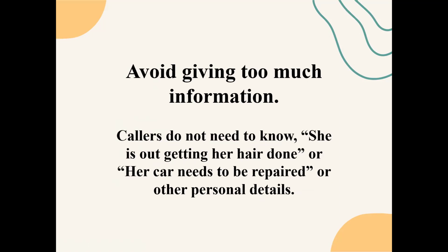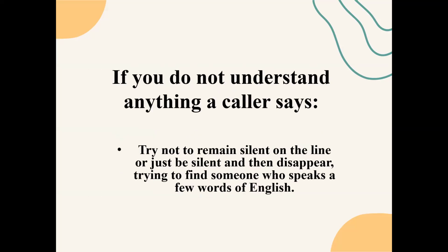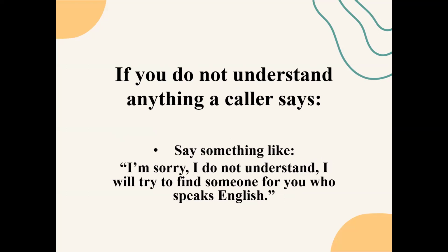Unless, of course, it's someone who's a member of their family or you know them. But if it's just the standard caller in an office, you never give private information. And be pleasant, kind. If you don't understand, try not to be silent, or get someone who speaks some English. If you don't understand, say, I'm sorry, I do not understand. I will try to find someone for you who speaks English.